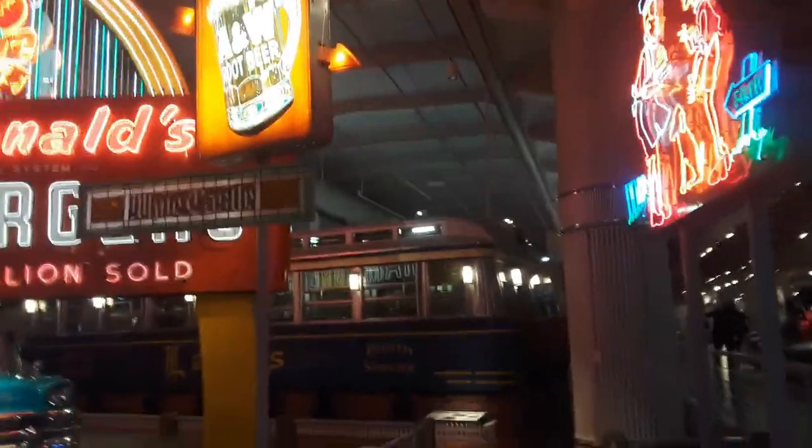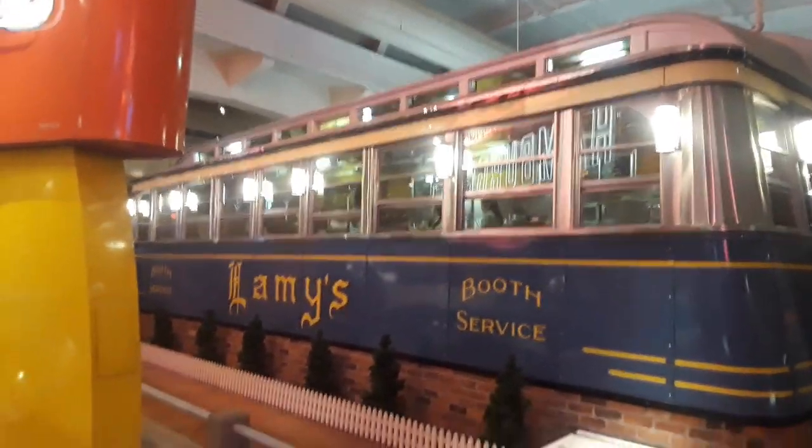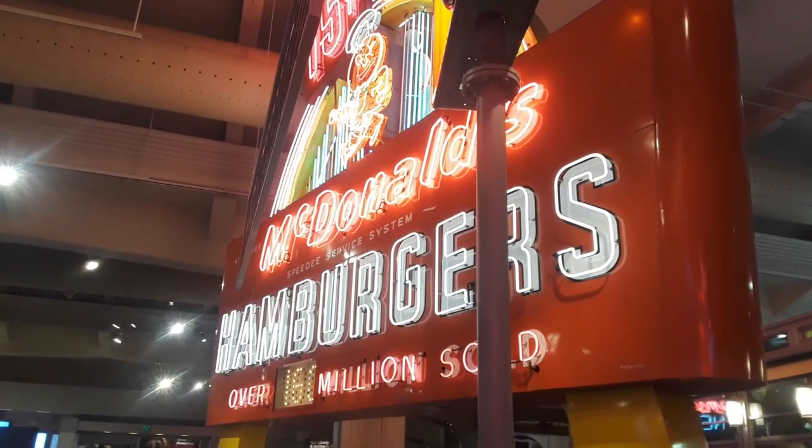And then you come in here, they have a diner car inside the restaurant inside the museum that you can eat at. They have a very basic menu for the time. Quite a fun place. You can even get some shakes there. Coffees. Look at this old school McDonald's sign with all the lights.